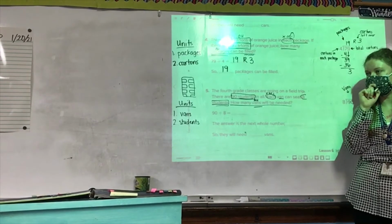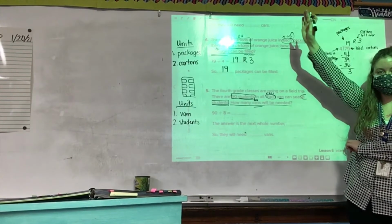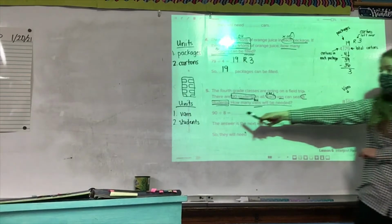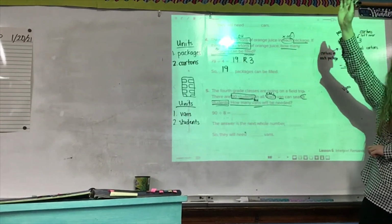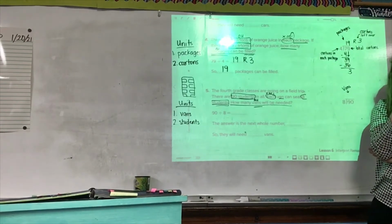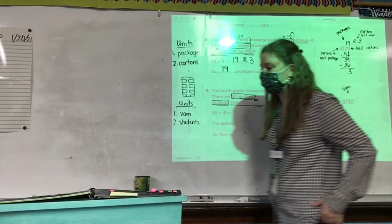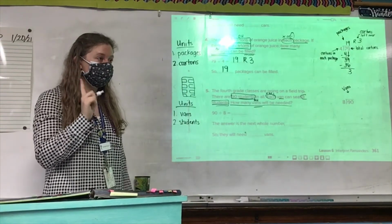So what does that mean I'm going to have to do in the end? I know my quotient represents groups, the vans, and I know one of my units is students, which is people. So what does that mean I'm going to have to do in the very end? Zari. If we have a remainder, we're going to need an extra bus. Very good, except we're talking about vans. If we have a remainder, we're going to need an extra van.